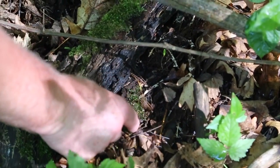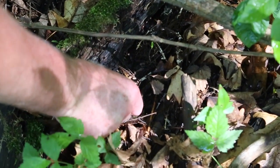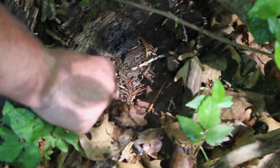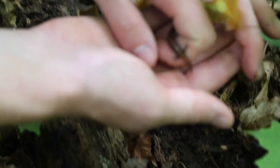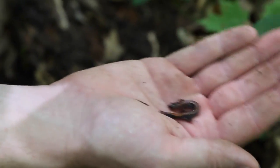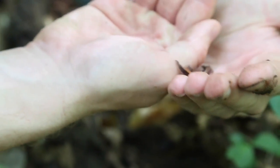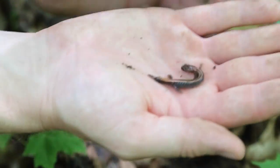While I was trying to make sure this little guy was buried nicely, Taylor was off in another area catching a redback of his own. Come on, buddy. There you go. This one's also missing his tail a little bit, but you can see it's starting to grow back.